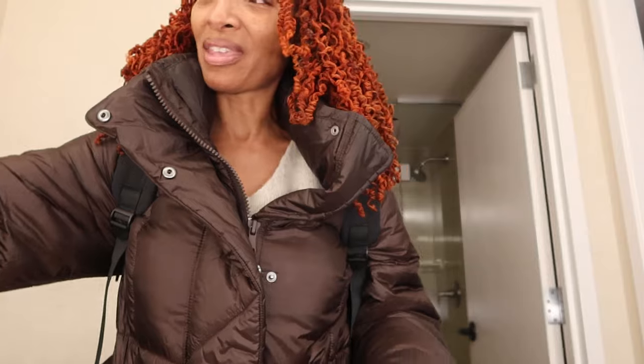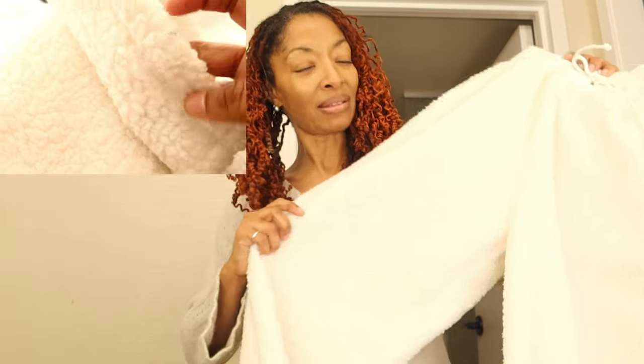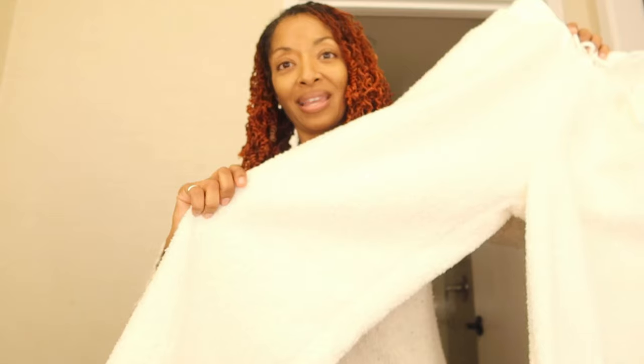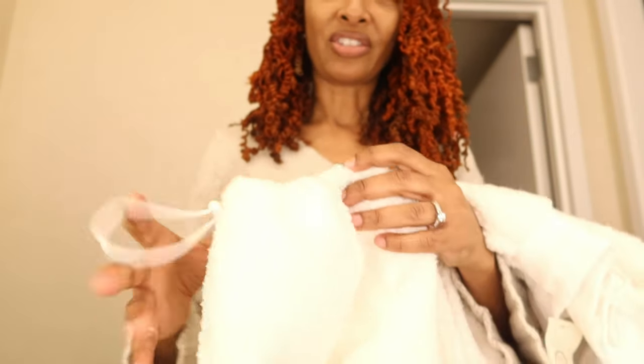So we just got back and I actually purchased something and I love it. So we stopped in Hollister, and let me take this coat off. Okay, so I picked up a pair of pants. These are so nice. They're sweatpants, but what I like about them, other than the fact that they're sherpa, is that they're wide legs. They have pockets in the front. They have a drawstring here, and then they have a drawstring here on the bottom, which is adjustable. It has one of these little things that you can pull and adjust it.